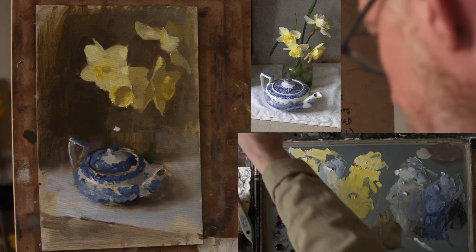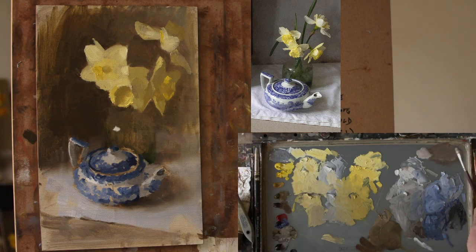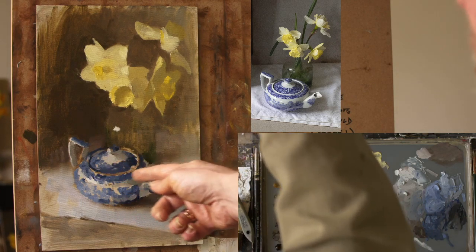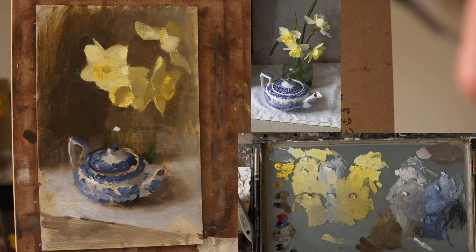Wrong brush. Yeah, I'm going to do that later because I want a thin, slick line with a hard edge on it, so I'll get lead white out for that. You know this bit around the teapot here? I'm going to do that a little bit later.